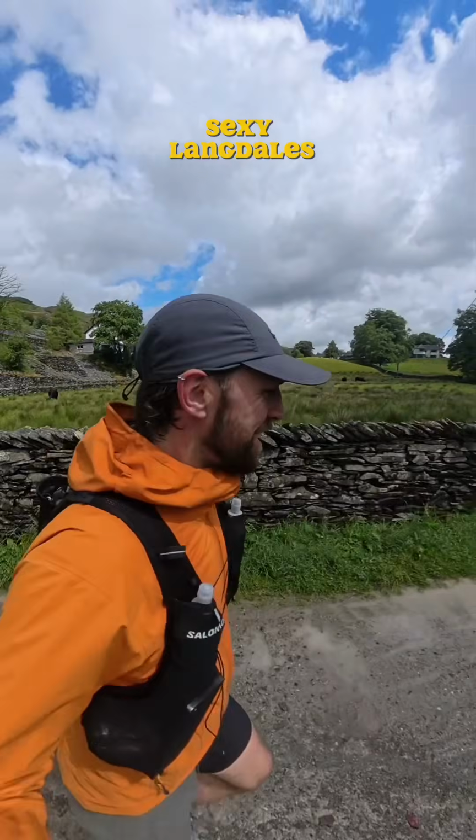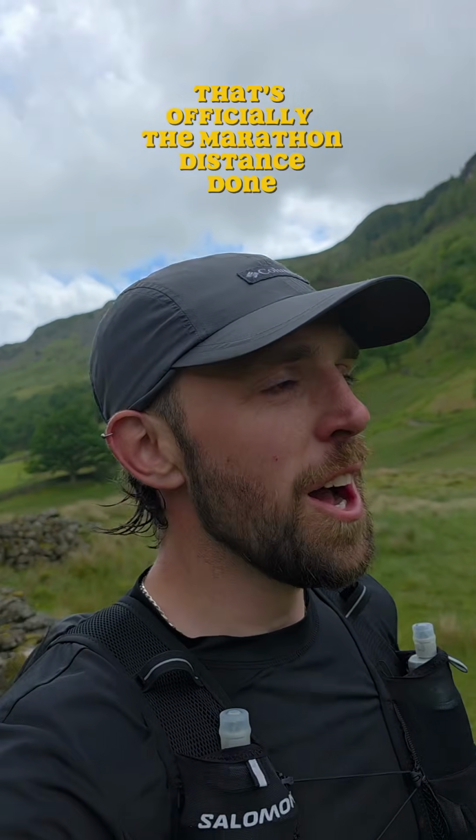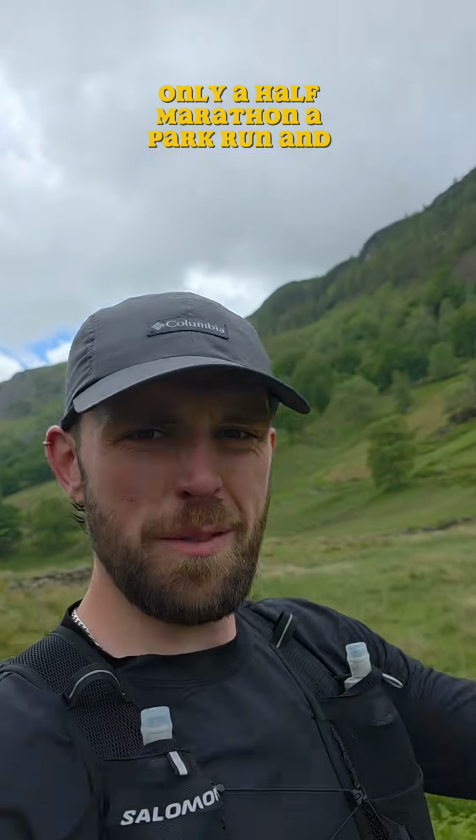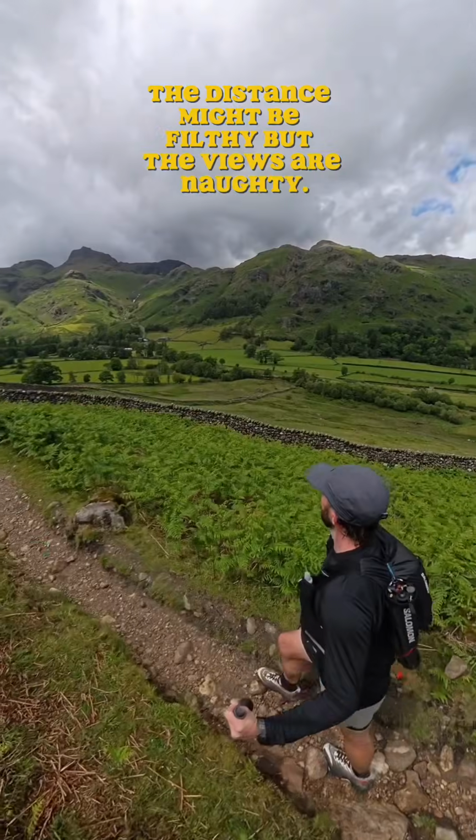Sexy Langdale. And that's officially the marathon distance done. Only a half marathon, a part run, and a victory lap to go. The distance might be filthy, but the views are naughty.